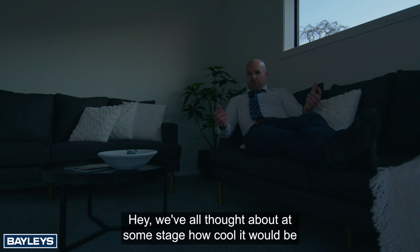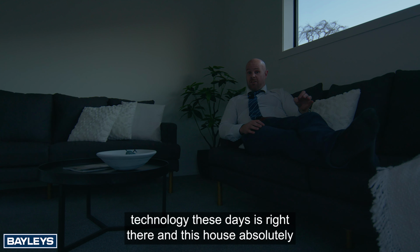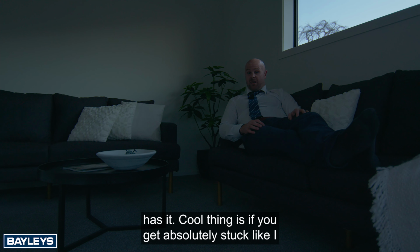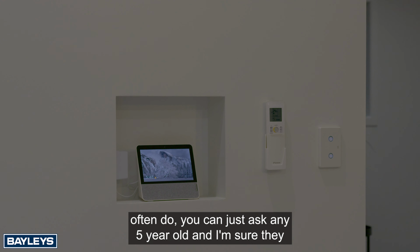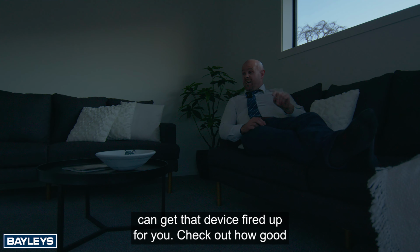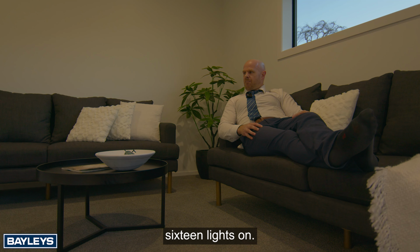Hey, we've all thought about at some stage how cool it would be to have your very own in-house robot. I tell you what, technology these days is right there, and this house absolutely has it. Cool thing is, if you get absolutely stuck like I often do, you can just ask any 5-year-old and I'm sure they can get that device fired up for you. Check out how good this is. Hey Google, turn on all the lights. Sure, turning 16 lights on.